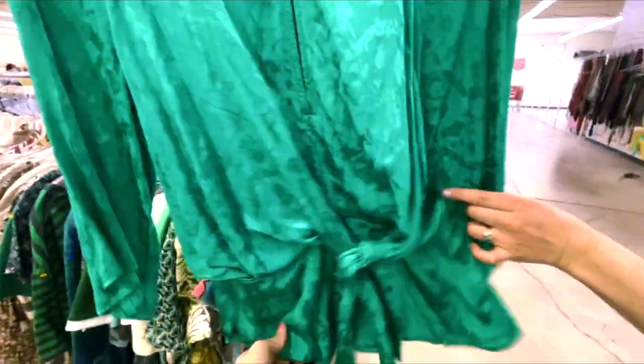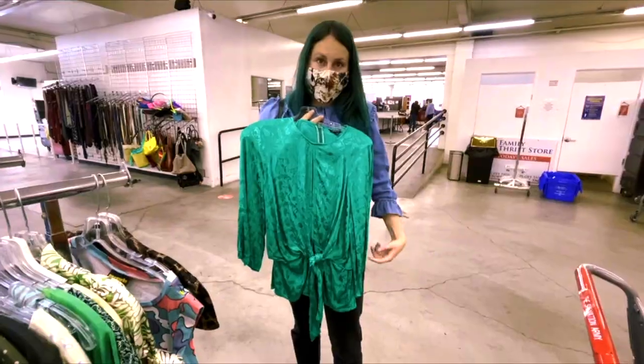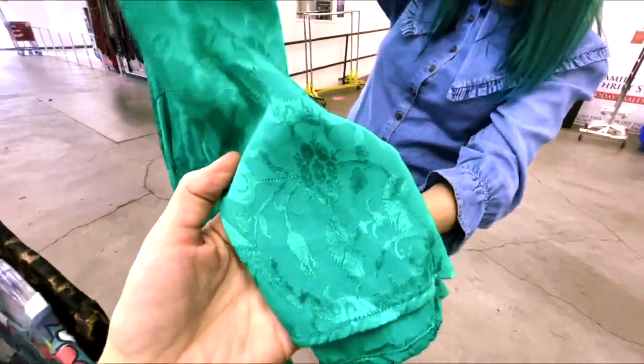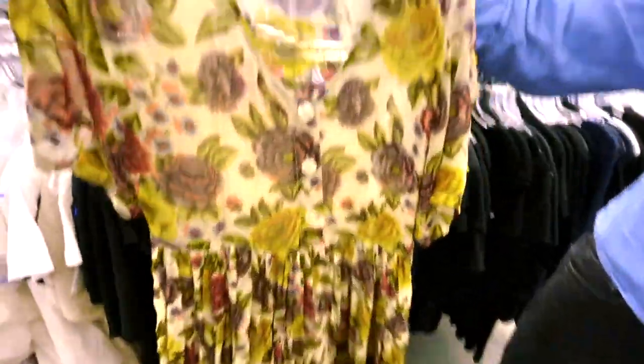So Kristin just found this little, it's vintage reminiscent, yep. But it's a Topshop. And I do think that's very interesting how the tie is. It's like kind of 80s-ish. I think it's cute. Yeah. I like the fabric. Yeah, it's hard to see how it would look on with all this going on, but it's cool. I don't know. What'd you find?